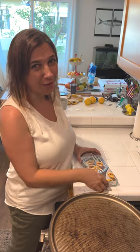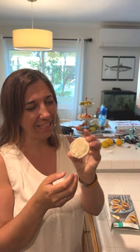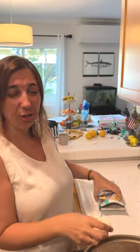Let's open the box. This is what it looks like. Literally, it looks like a tiny pastel de nata. Okay, so I'm gonna put these in the oven. Let's take them out of the oven and see how they look. They do smell very good.